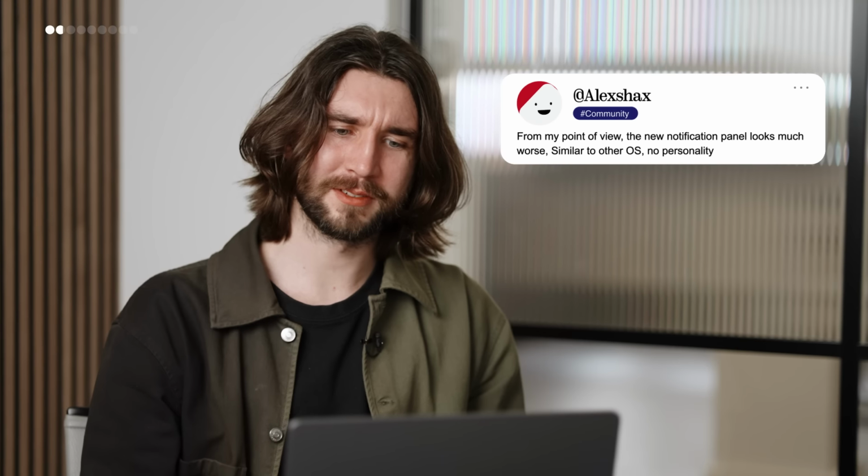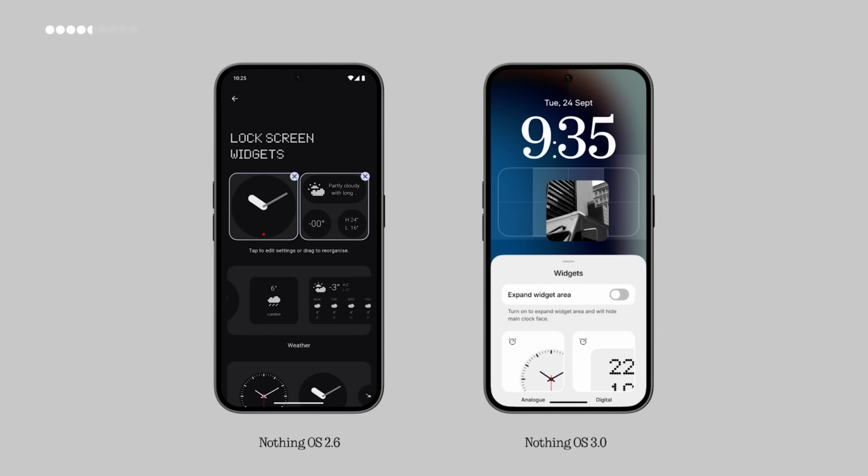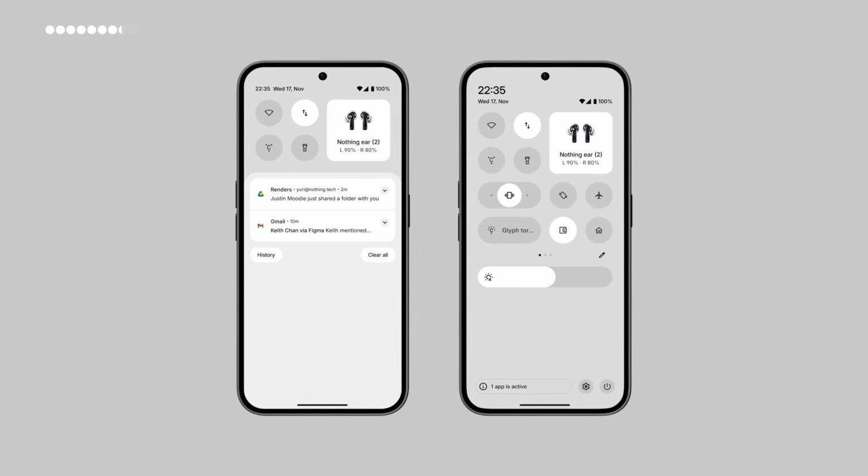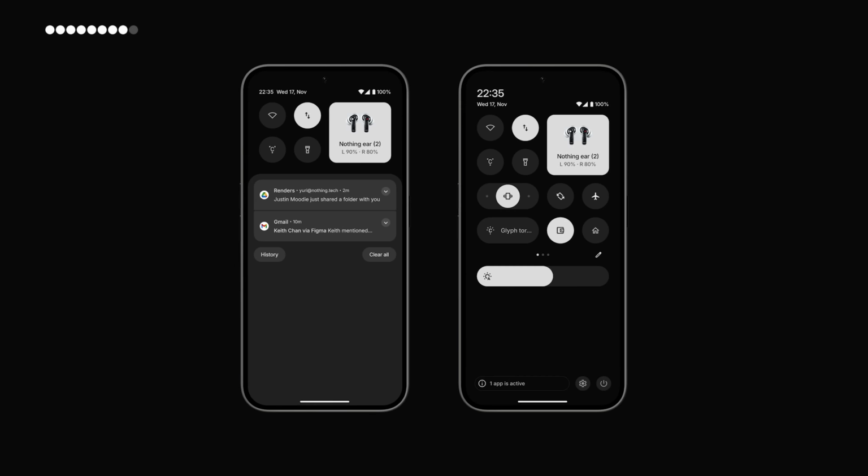I don't think so. The starting point for us was actually our own launcher and our own grid system. So actually the new notification and quick settings panel is based around that. The solution we've chosen, I think, feels and looks very Nothing. It's got that lovely affordance in the corner, it's curved, and the customization options are pretty spacious.